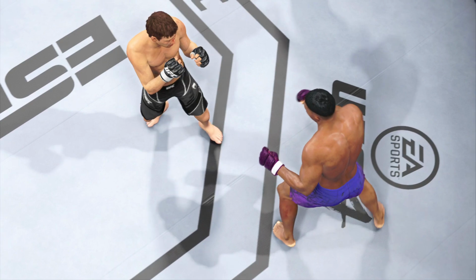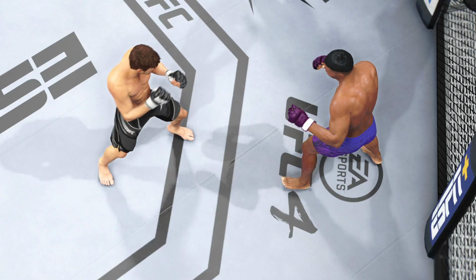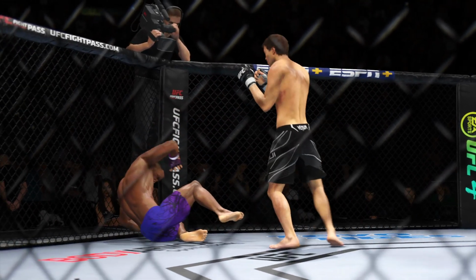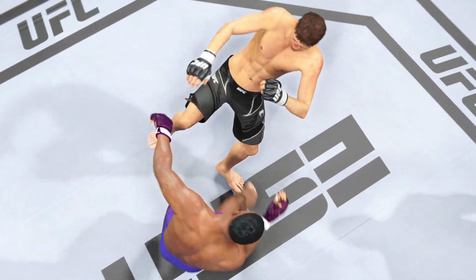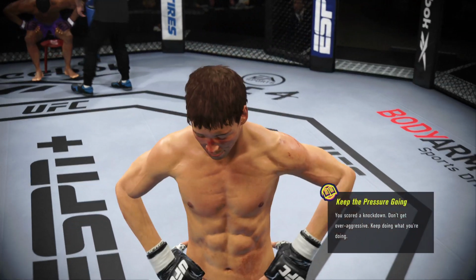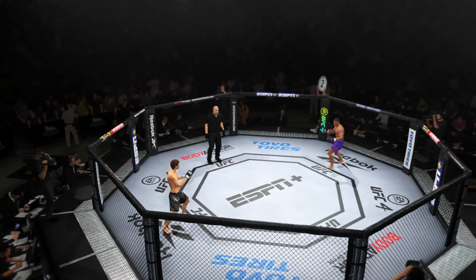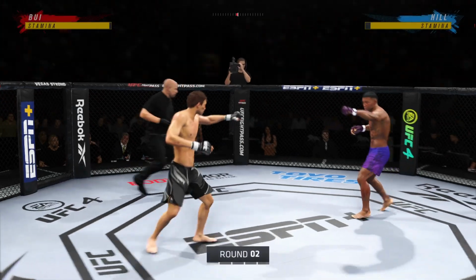All right, let's now look back at some of the action from that round. He went headhunting, landed, nearly got the finish, too. A lot of coaches tell you don't headhunt. In this case, he's been headhunting, and he landed a big enough shot to truly put his opponent on notice. All right, let's get to round two.